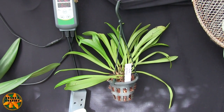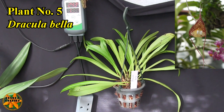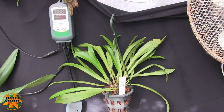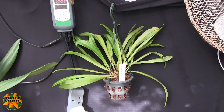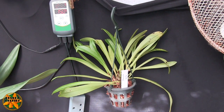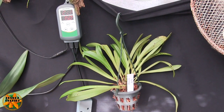Right, I'm including Dracula bella simply because we used to have the cooler, shadier section, and that section has now been replaced by other, but I didn't want to exclude the orchids that would be in that section, so I'm going to use this one to represent that sort of section, or one of them. And the reason I've chosen this is it's troublesome. Last year this produced about a dozen bloom spikes out of the base of the pot, and not one of them actually flowered. They all aborted, every single one.